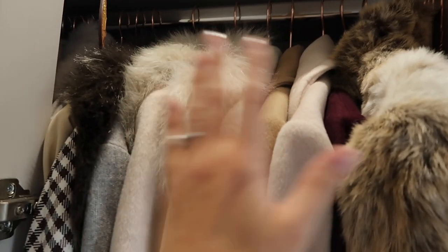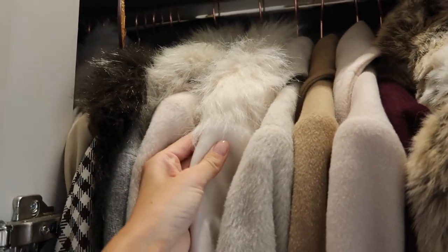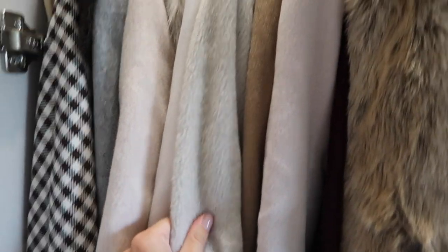All my coats from last year, you'll probably recognize so many of these. The River Island one with the faux fur, my LK Bennett, my Reiss Lawson coat, the best coat ever. Yeah, and so many more.